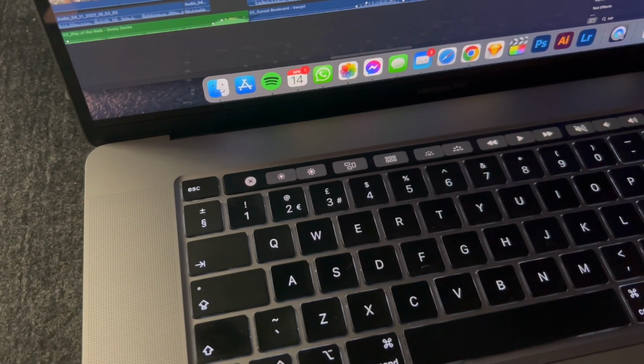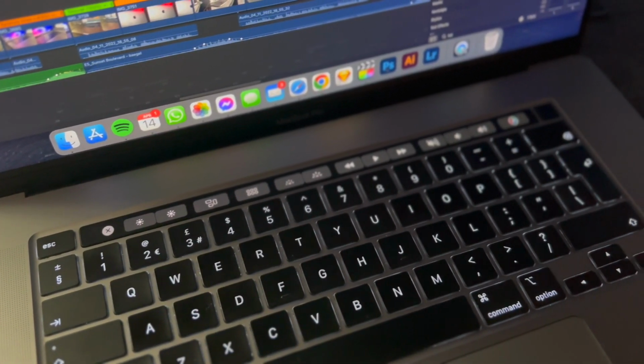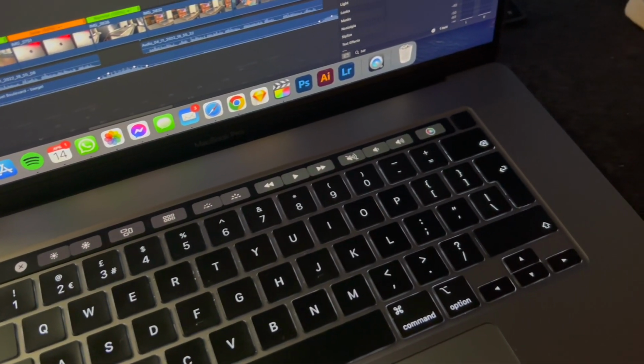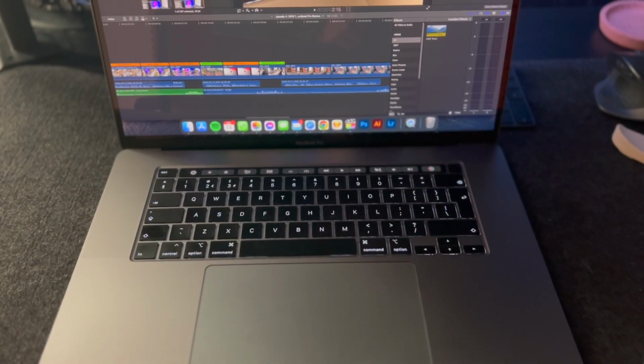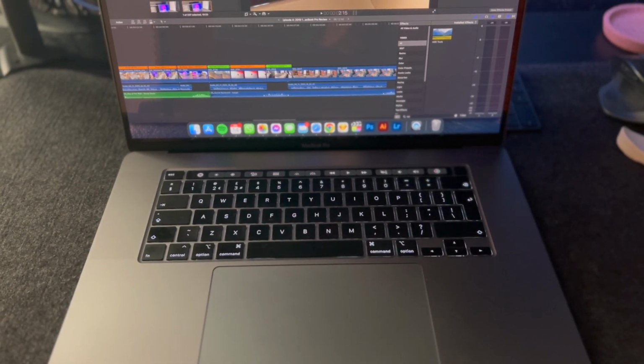Let's move on to the touch bar. In all honesty, I rarely use the touch bar, and to me personally, it feels a bit like a gimmick. There's an unparalleled sense of pressing a physical key versus a touch bar on a laptop that to me just feels unnatural. Let me know what you think in the comments and whether you use your touch bar and how often.